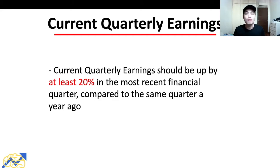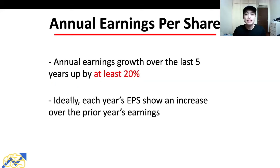For the first step, William O'Neill wants to see the stock having current quarterly earnings up by at least 20% in the most recent financial quarter compared to the same quarter a year ago. And for the second step, the annual earnings per share, William O'Neill wants to see the stock having annual earnings growth of at least 20% over the past 5 years. And ideally, each year's EPS shows an increase over the prior year's earnings.